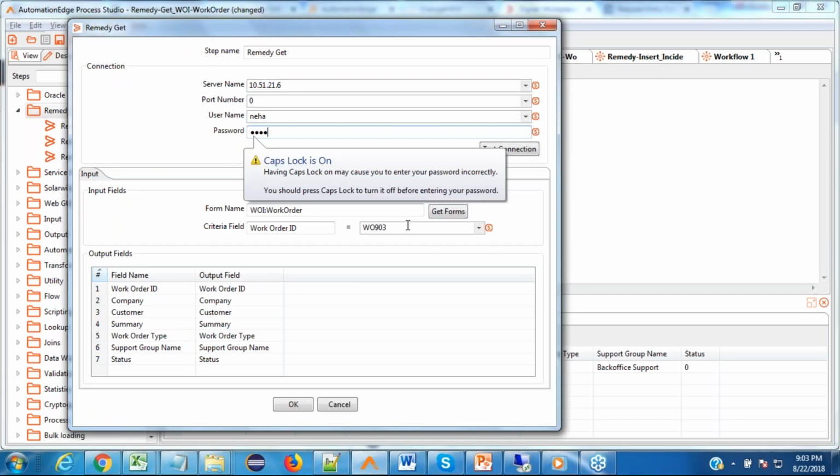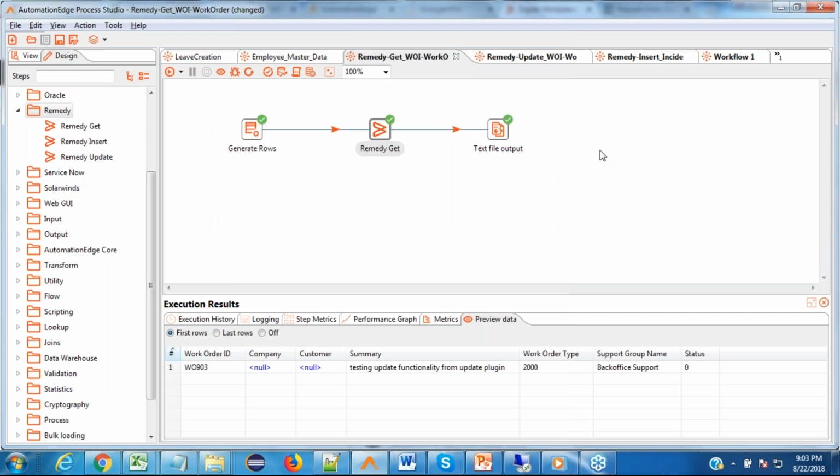So suppose it is a case of employee onboarding, I can get all the details here, and these details can be further used for other enhanced fulfillment of requests. If I get a work order for employee onboarding, I can further go and do the employee onboarding using another subsequent workflow. So these were the two approaches that I wanted to highlight.